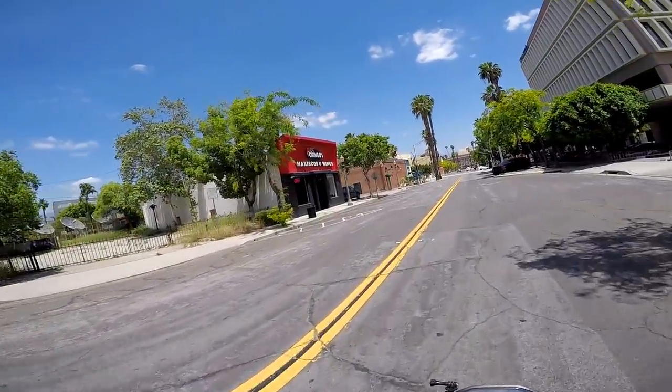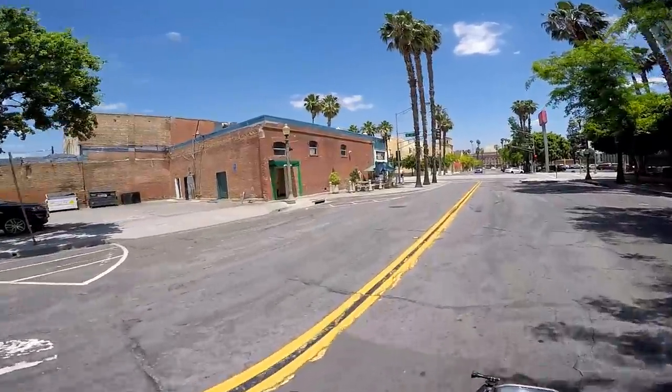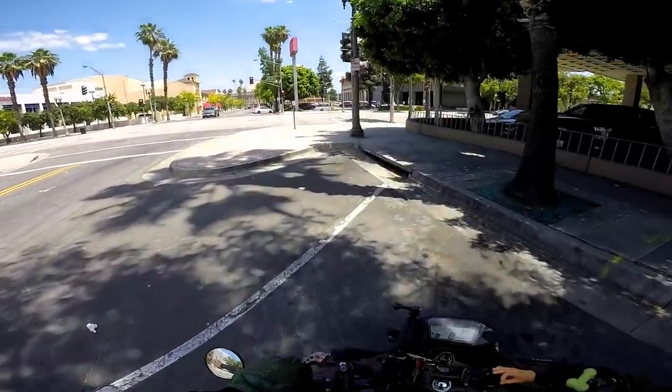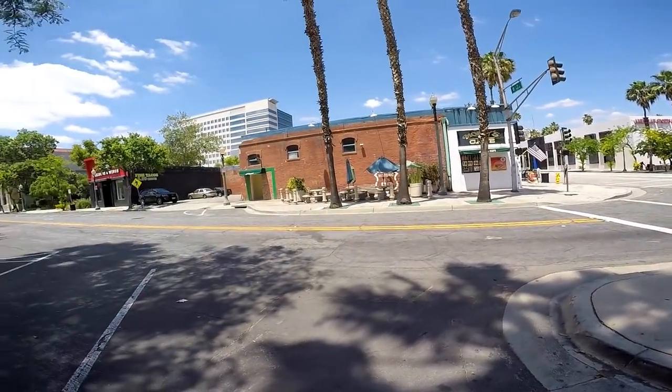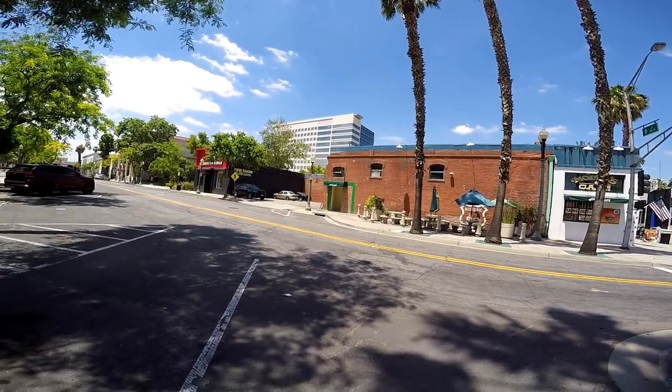599, where the fuck's 599? Wait, Gringos, Mariscos, and Wings, what the fuck is that? This isn't it, is it? Molly's Cafe? Because this is an old ass brick building here too. Dude, this building's seriously old. Look, there's like chips of brick off of it.